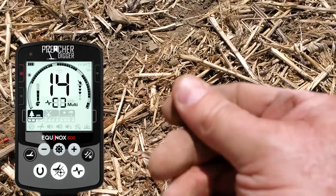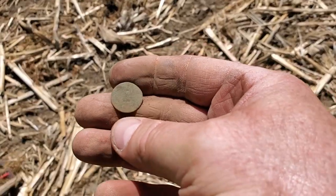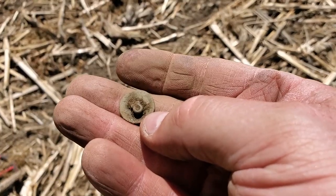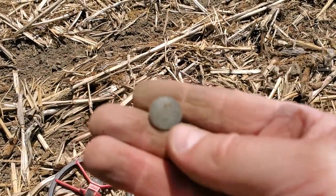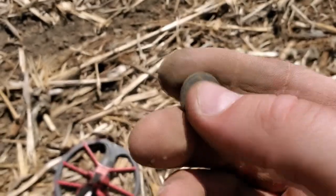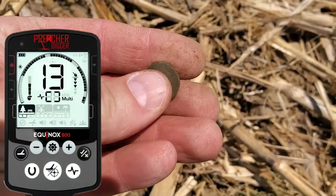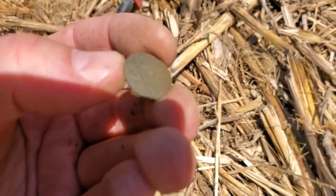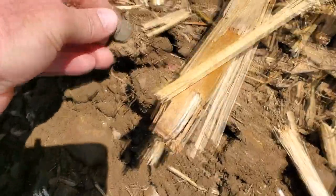All right, get another 13, 14, 15, jumping around. Another button. Shank still on it. All right, let's keep looking for that large cent. Another button. That large cent's got to be in here somewhere. In the 13. This is a nice little button. It's got some design on it. Let me lay it down here. Maybe we can see it a little bit better.